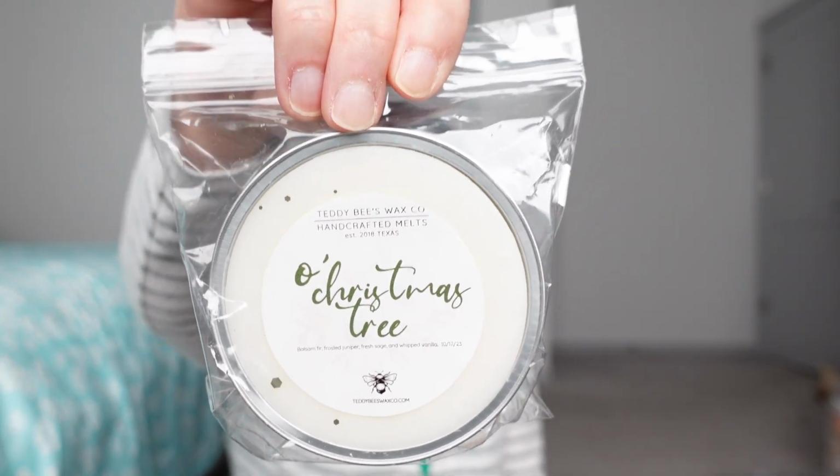Oh Christmas Tree, Balsam Fir, Frosted Juniper, Fresh Sage, and Whipped Vanilla. I didn't touch any of these because a lot of these are winter Christmas scents, and I figured I'm just going to let them cure for a year and enjoy them this coming winter. Mr. Claus, Cranberry Woods, Bath & Body Works type, Frosted Circus, Sugar Cookies, and Palo Santo.